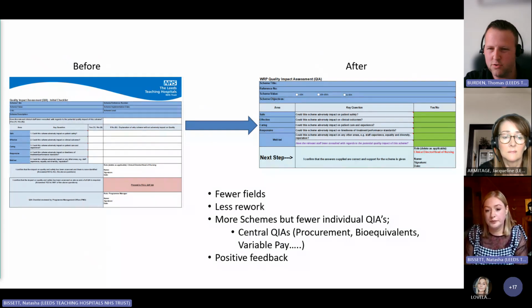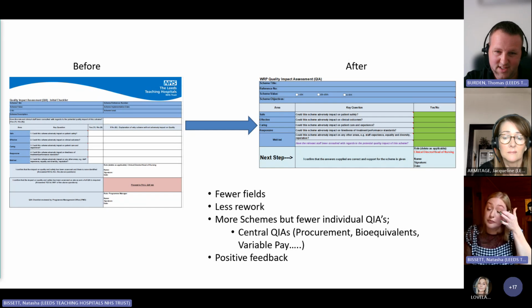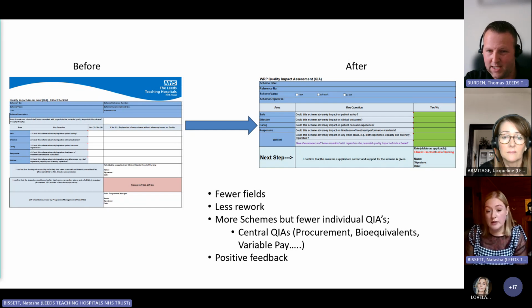So we were having that constant rework, and when Jackie's receiving hundreds and hundreds of these, that rework can take a long time. So yeah, it's fair to say that standardizing it and almost making it easier, the visual controls as well, massively help. So you can see, when people put a yes in the box, it turns green so that they know it's good to go.